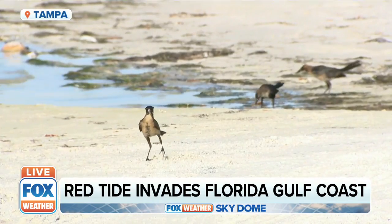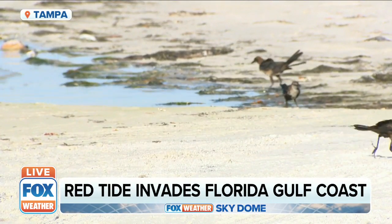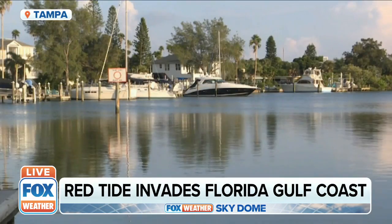But what makes Karenia brevis truly unique is not the impact it has on aquatic life, but what it can also do to humans. This toxin, called brevetoxin, can actually aerosolize, meaning that it can attach onto sea salt particles in the atmosphere, move on shore with winds, causing people to cough or sneeze. But for those with asthma or COPD, it can be really serious.